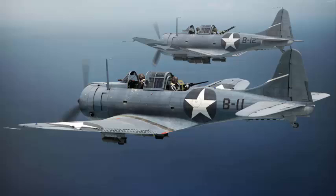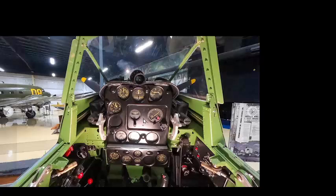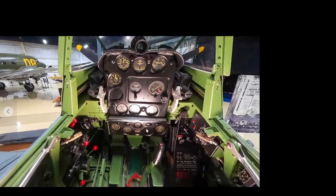The iconic dive bomber of World War II. The Douglas SBD-3 Dauntless holds a prominent place in aviation history as one of the most effective and celebrated dive bombers of World War II. Renowned for its pivotal role in several key battles in the Pacific theater, particularly the Battle of Midway, the SBD-3 Dauntless showcased remarkable design, performance, and resilience that contributed significantly to the Allied victory.